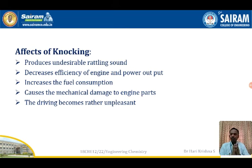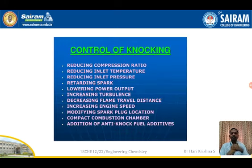Now, how to prevent this knocking? This is the main question, right? By using the critical compression ratio, we can minimize knocking. We can also minimize knocking by reducing the inlet temperature and pressure of the fuel air mixture when you are letting it into the IC engine. By retarding the spark and lowering the output, we can also reduce knocking.